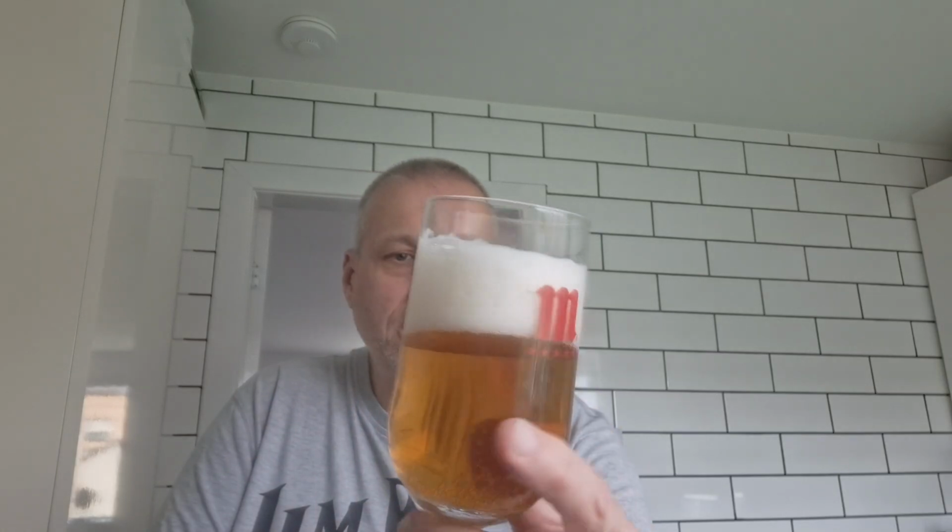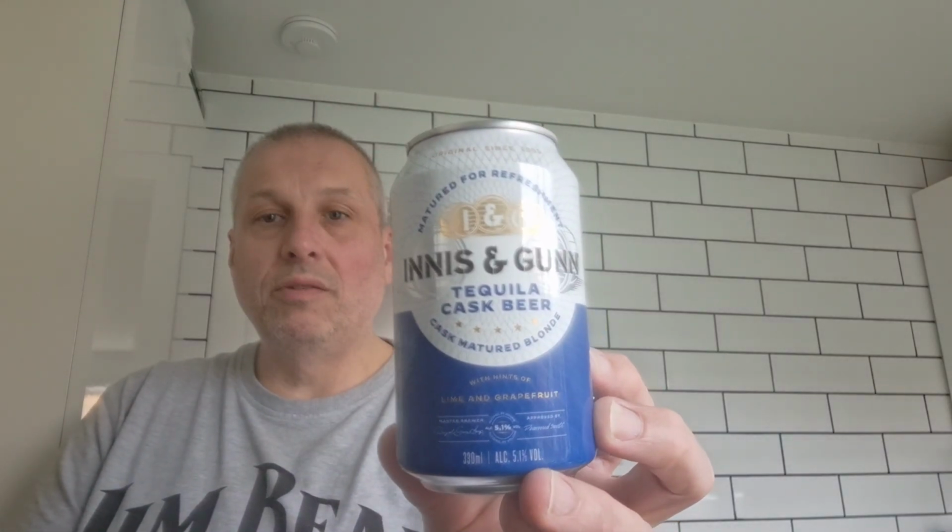So let's go in for a nose. What I'm coming up with is some bready notes. A slight whiff of tequila. I'm hoping that I'm going to get the cask and oakiness and everything on the taste buds, but I'm certainly not getting that at all. But I quite like it. The nice thick head on it as well for a 5.1 beer. So anyway, it's all about the taste. So fucking drunk drinking an Innis and Gunn tequila cask beer, 5.1 on the Richter scale. Let's see what it's all about.